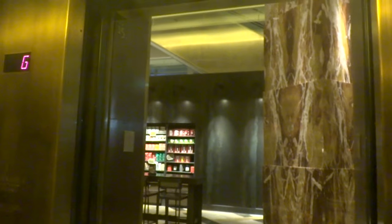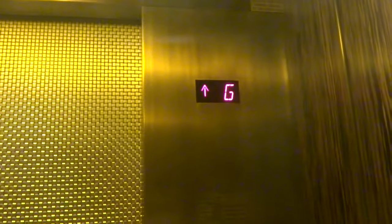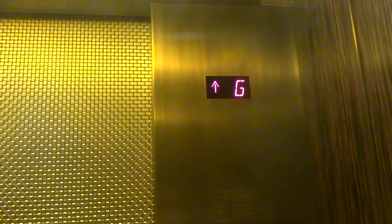And it's that one over there. These are Schindler 500A elevators. We're gonna go to 2. Button goes out. All right, this is the second floor right here. That's where I was volunteering. And this is the skybridge that goes to the convention center.